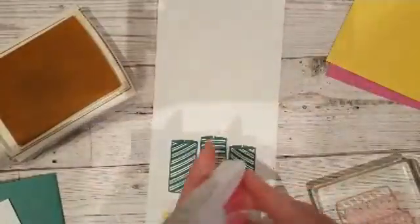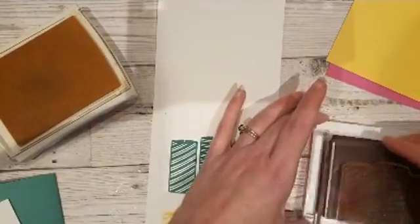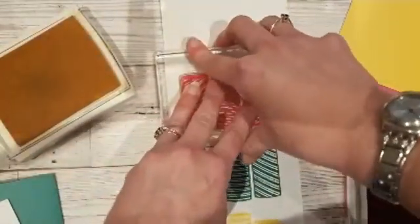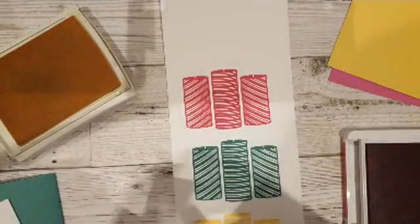Okay, and then we've got the Magenta Madness. Okay, and the beauty of this is that I'm actually going to create enough to make 3 cards.